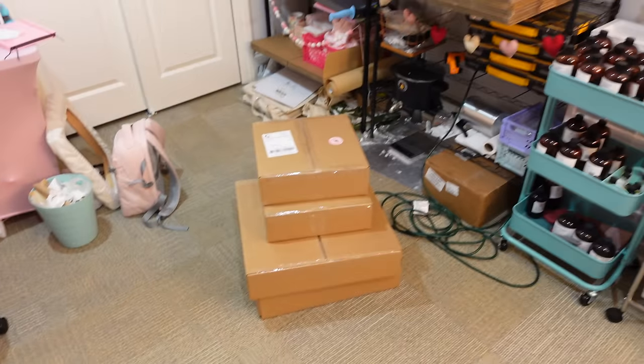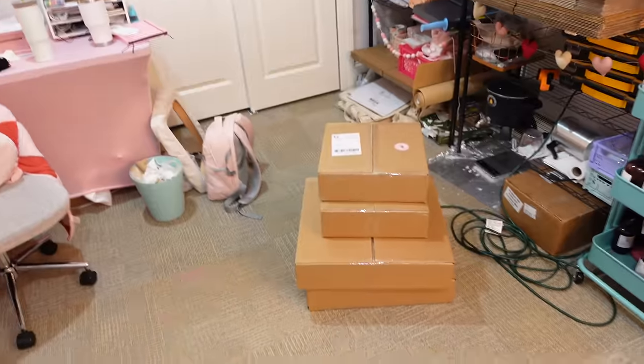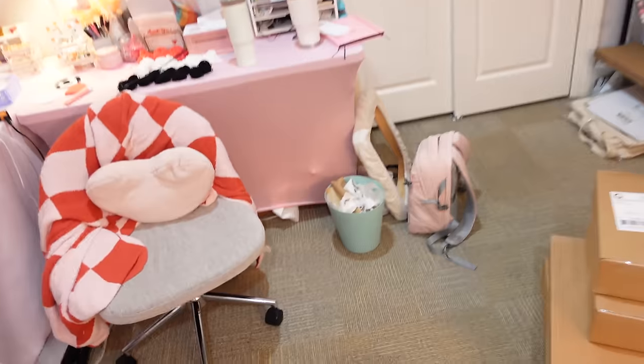It's 1:30 right now, and these are the packages going out today. This morning was a lot of time lapse, so I want to quickly catch you up to what I did and how I'm feeling for the workshop. Also, I'm leaving in like 10 minutes for an appointment, so I'm gonna see you after that. But let me catch you up.